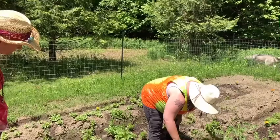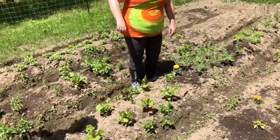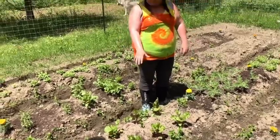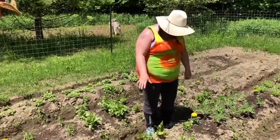So the Swiss chard, for example, you can cut that down to about 1 inch above the soil. And it'll still grow. This is really fast growing. This is the easiest stuff to grow. It's good for you. Yes, absolutely.